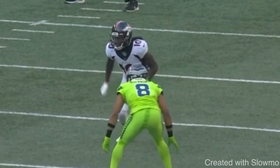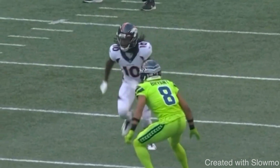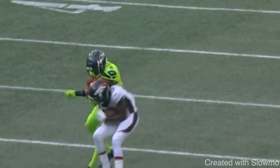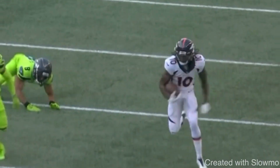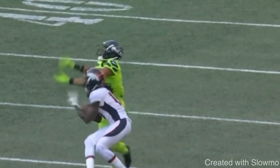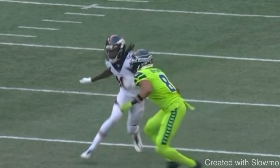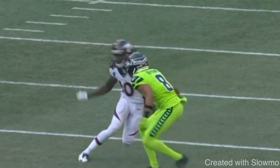So now, first things first, here we're looking at this route from Jerry Jeudy from the game last night, and I want to pay attention to his foot strike on the cut. So he's attacking the inside shoulder of the DB to try to get him to bite on the inside move so he could slip outside for this slot fade. So when he decides to throw this cut, I want you to pay very close attention to where his toe is angled. You see how his toe is slightly angled to the direction that he is going.